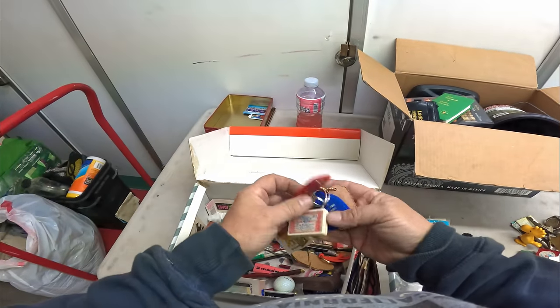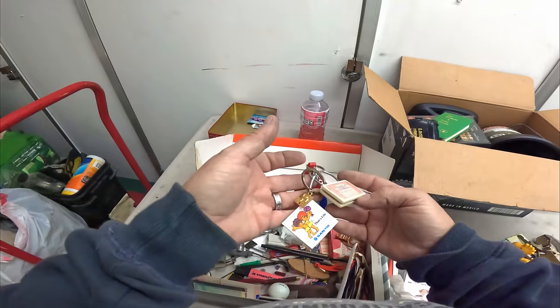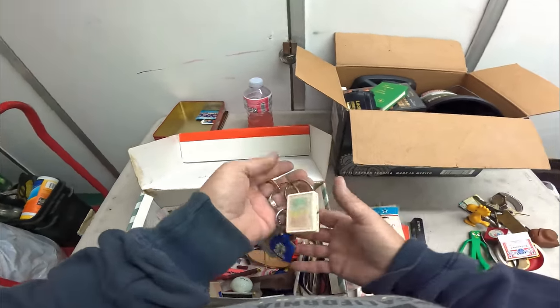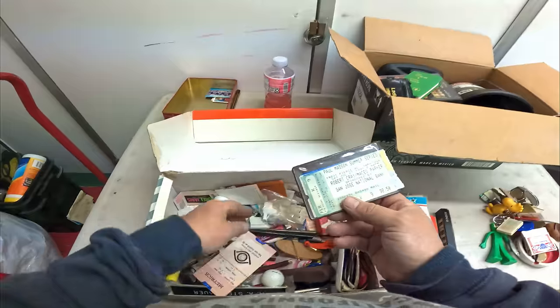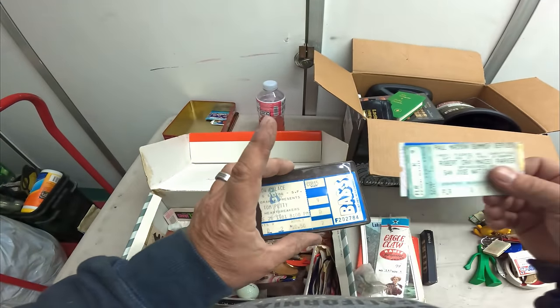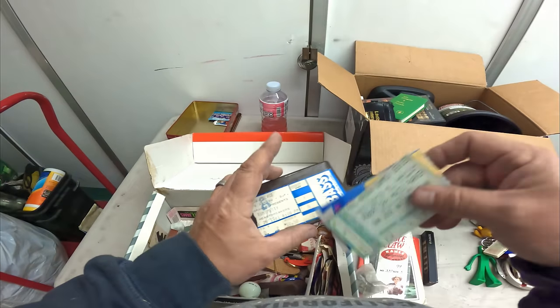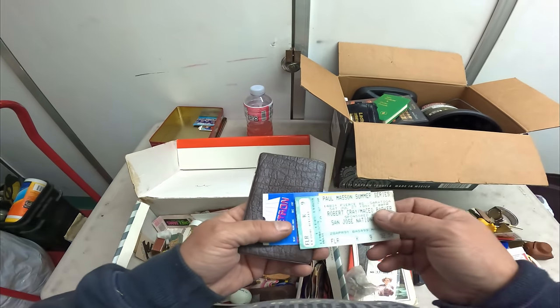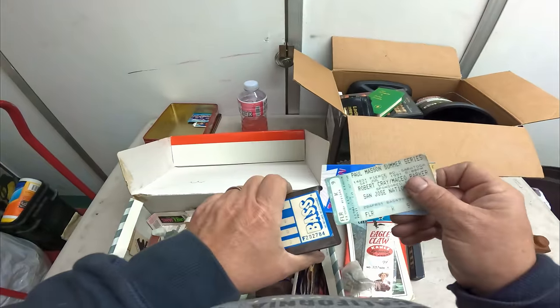LA Gear. Oh, look at all these old keychains right here. The Budweiser one's cool. There's a Coach. You know, I'll put those aside, actually. Oh, a little more concert tickets. Robert Cray. Tom Petty at the Cow Palace, 1981. Jeff Beck and Stevie Ray Vaughan. Wow, this guy went to some great concerts.